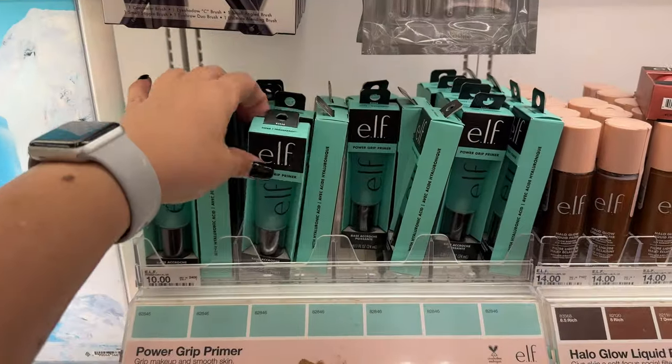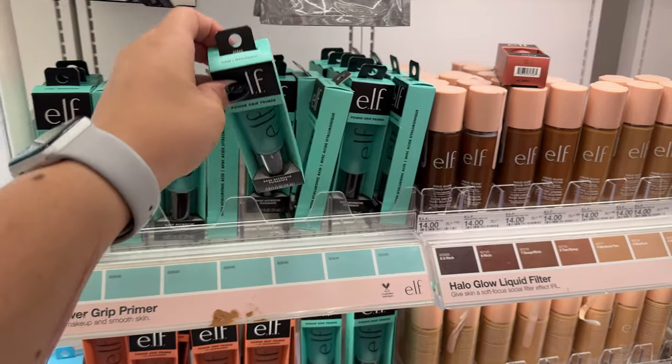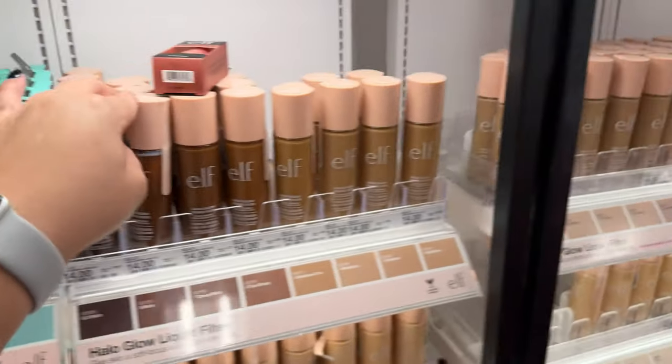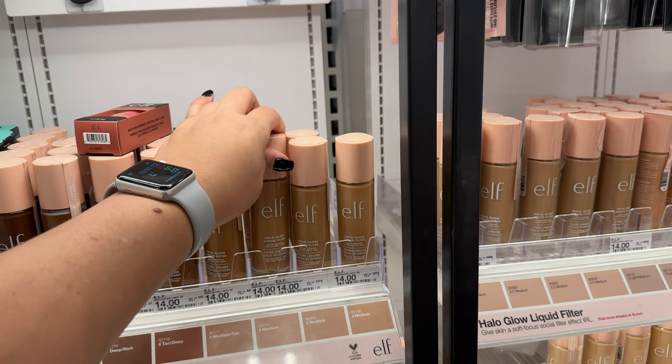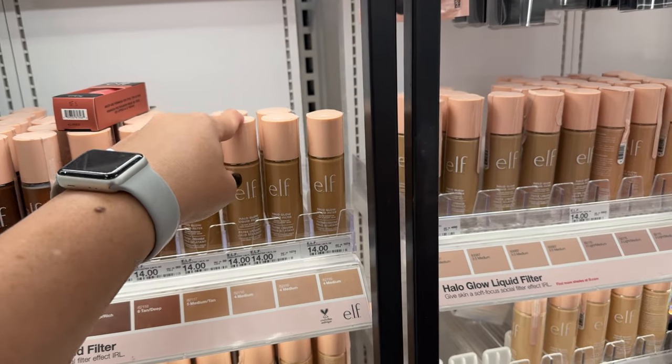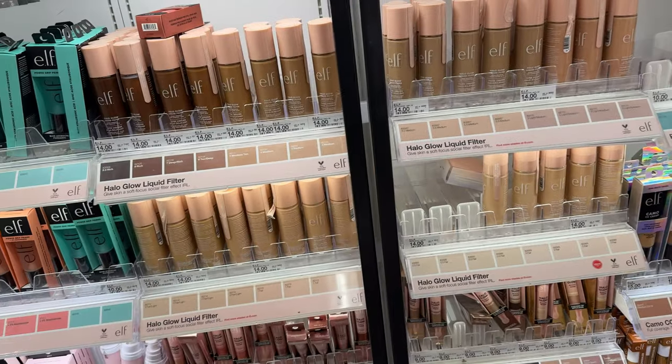I did not like this e.l.f. grip primer. I feel like it made me break out. Didn't really do anything for my makeup. Now this, however, this Halo Glow Liquid Filter, absolutely love it. I really do love it. I like to put on concealer and then put this on the rest of my face, powder it. Looks amazing.